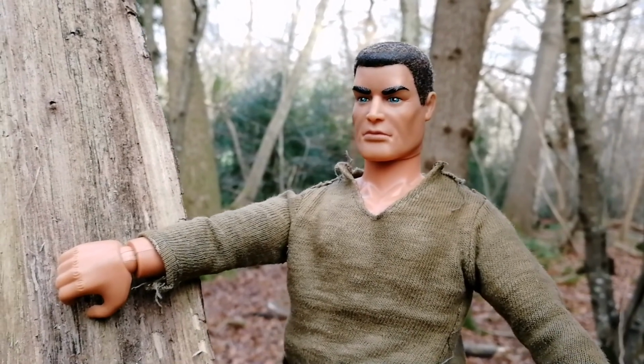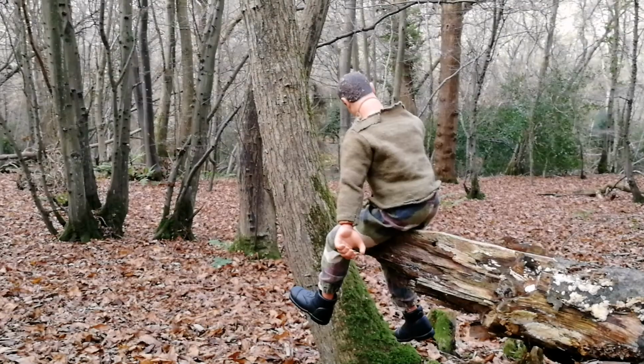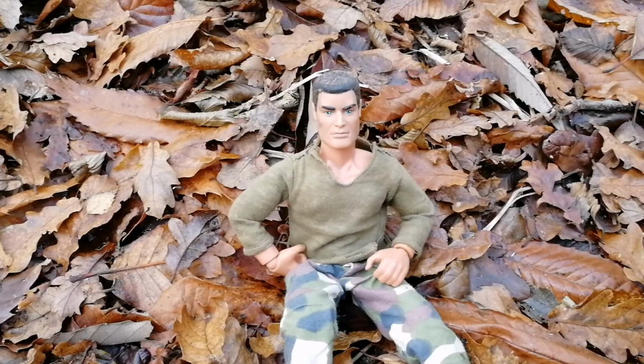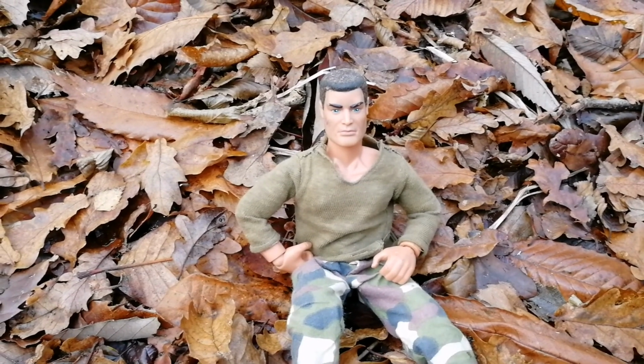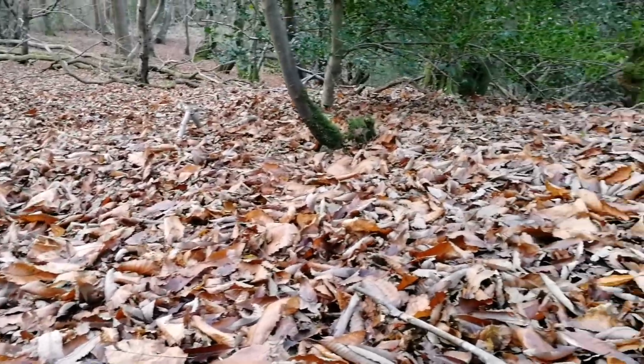I've got to build myself a primitive shelter. First of all, I've got to get down from this tree. Didn't hurt one bit. So now I'm on the lookout for a good spot to make this shelter.